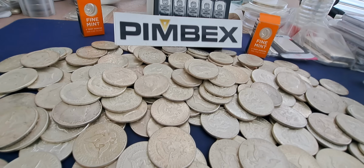Don't take the first no. You've got to reach out. This is what these companies love to do. They don't want to do anything about it. But if you're the squeaky wheel, you're going to get the grease.